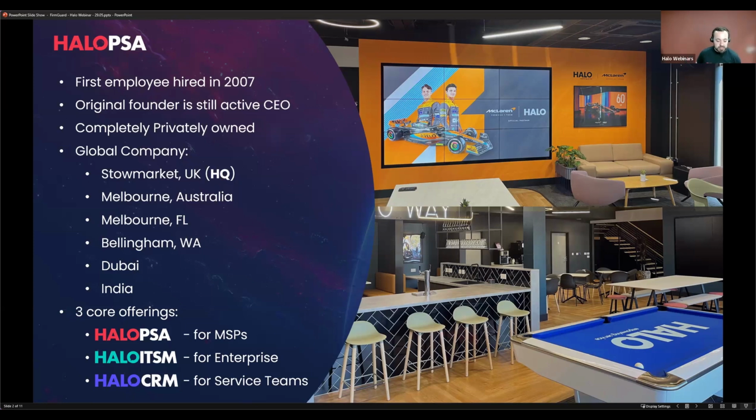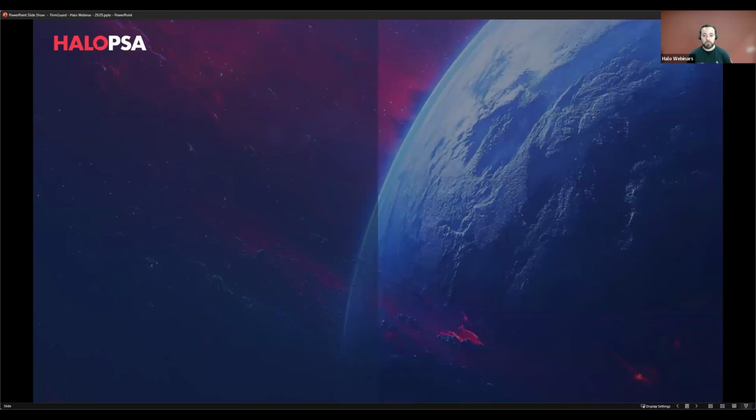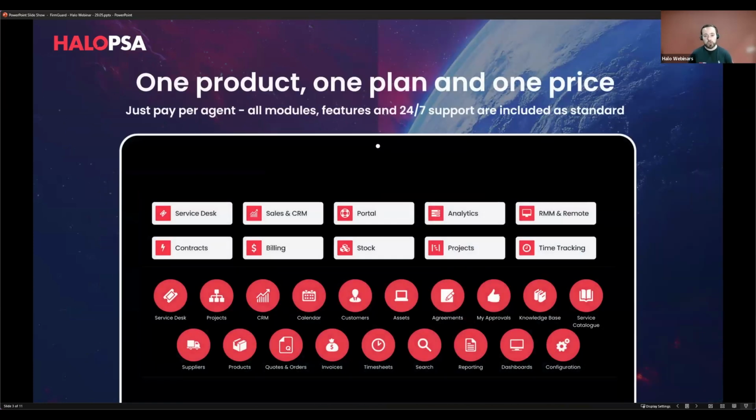And under the hood, as I mentioned, it is the same application. And what that means is MSPs that use HaloPSA have an enterprise-ready solution at their fingertips. Now, in terms of what you can expect to get out of HaloPSA is a fully fledged PSA platform, including all of the core functions that you would expect to find from a PSA, everything from service, project management, sales, and e-signing of proposals, all the way through to automated billing, agreements, and that kind of stuff.